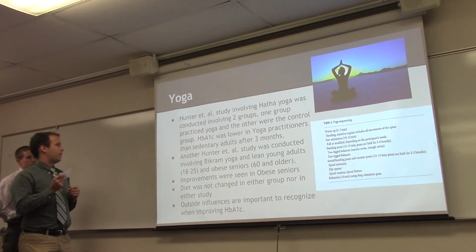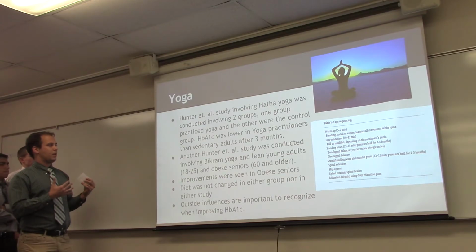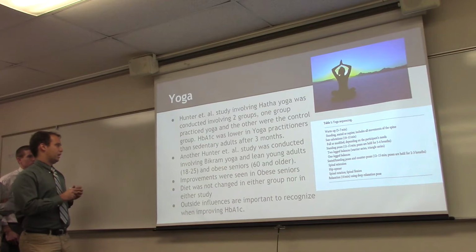Okay, and so what happened with that, hemoglobin was shown to be lowered in that study, and it was a significant change. It was a p-value of 0.05. I'll show it on the next chart.